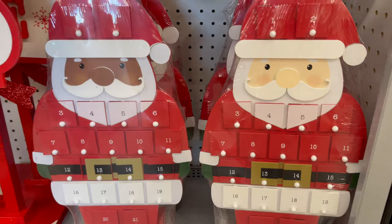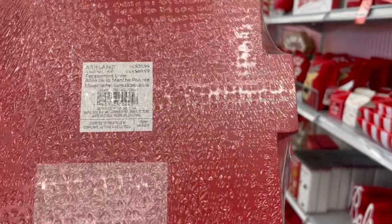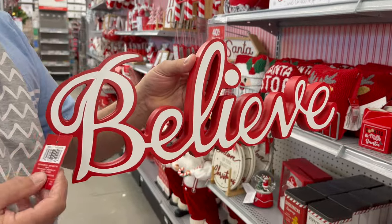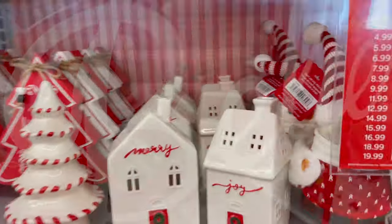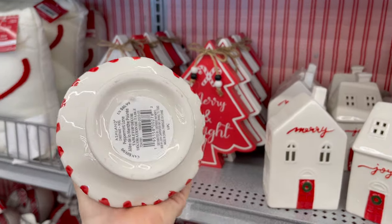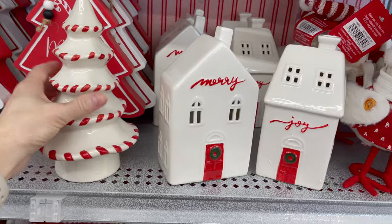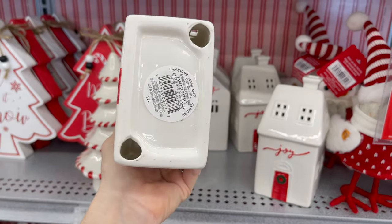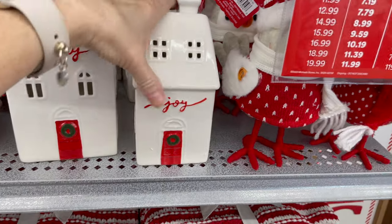These are very large, but they were $57. I think they were $74. Too overpriced, I think. But now this Believe sign was really cute at $21.99. And these little trees were $16.99. And the little houses, they would fit in nicely in a gingerbread kitchen. And the houses were $16.99 as well.